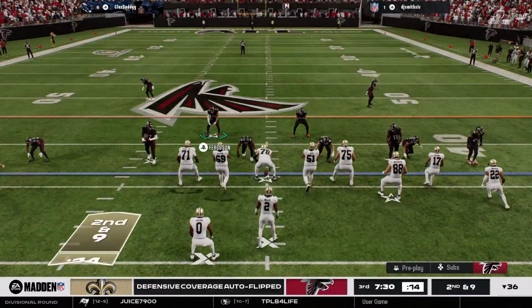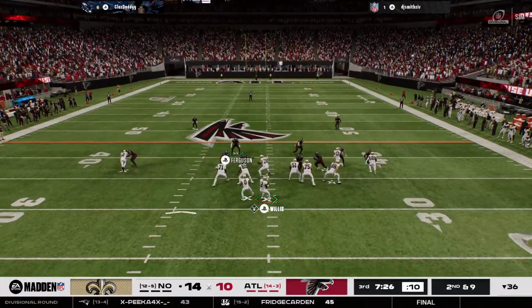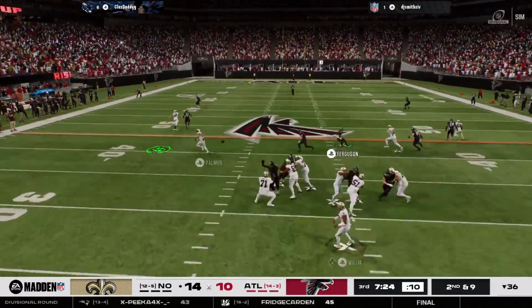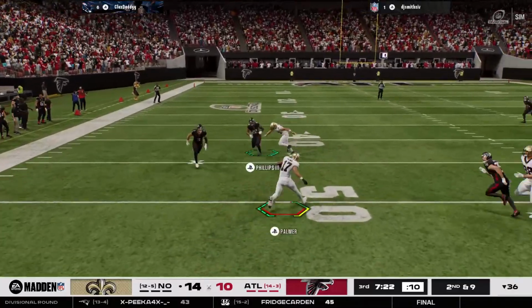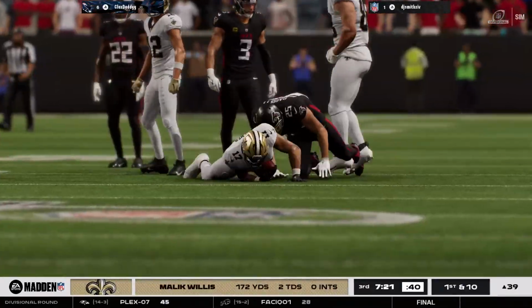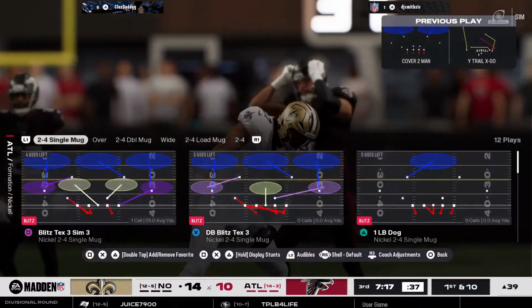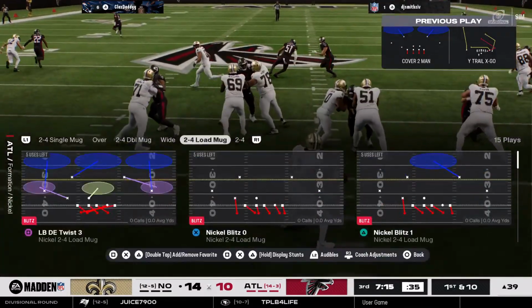Ball on the 36 now. Here's a 2nd and 9. Willis. Looking left side, and he's got a man. That's Palmer. And he has a big gain inside the 40 before being dropped. 25 yards there on the catch and run.